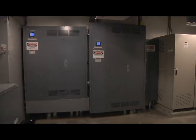The UPS systems are meant to take that 15 second interruption of power and make sure that the radio systems and the CAD systems and the lights in the center, everything works. So why don't we go into the room?